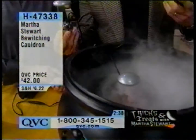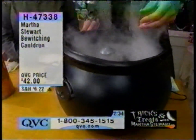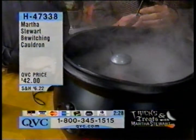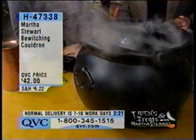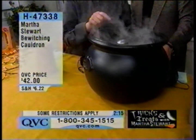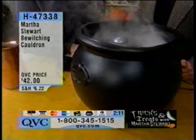It's absolutely beautiful. And there's nothing toxic about it. It's just water, and this is water vapor. It's like a humidifier, only instead of being directed, it just pours out in every direction in a cauldron. $42, you get everything there. Instructions are included. It looks like a big cast iron cauldron, although you can pick this one up. It is very big, 16 inches, 12 inches high. And we have the little device on top of a flower pot upside down.